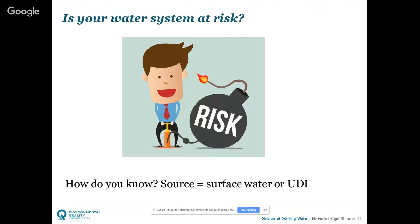So as a public water system, how do you know if your water system's at risk? Well, essentially, if your water system is treating surface water, or you're purchasing surface treated water as a consecutive system, then you could potentially be at risk. Systems that are classified as groundwater under the influence, while that's a very low probability of risk, there is the potential there if your groundwater system is really directly impacted by surface water and there's just a small barrier essentially blocking that water from going to that groundwater source or spring.